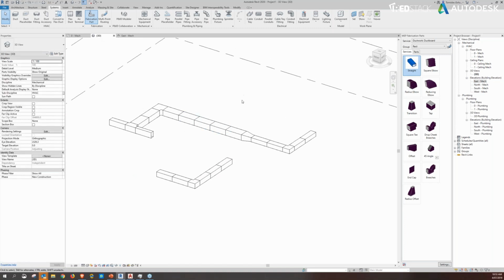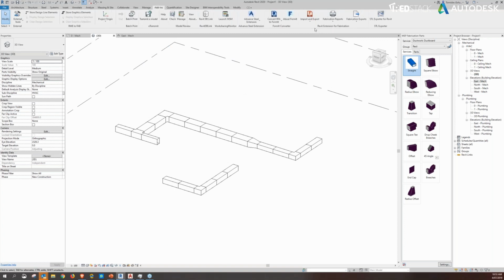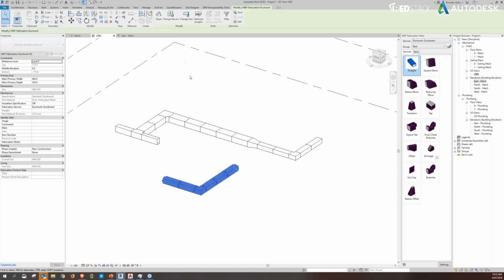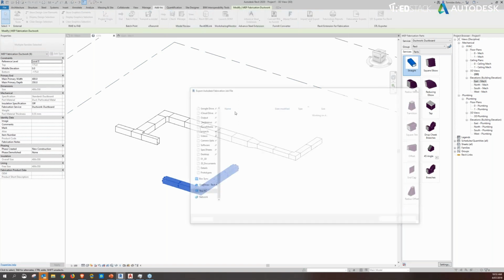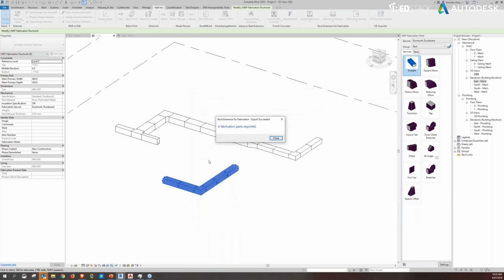Now, part of the process means there is a Revit extension for fabrication, so just make sure that you have that selected. So what you can do is go through and select all of those elements, go back to your add-ins, and then we can export that job file out. Okay, and it's told me that 6 parts were exported.